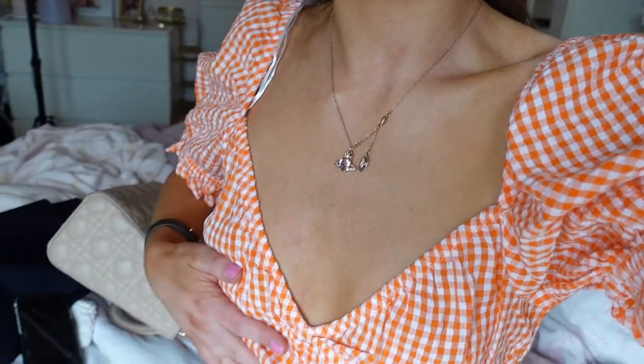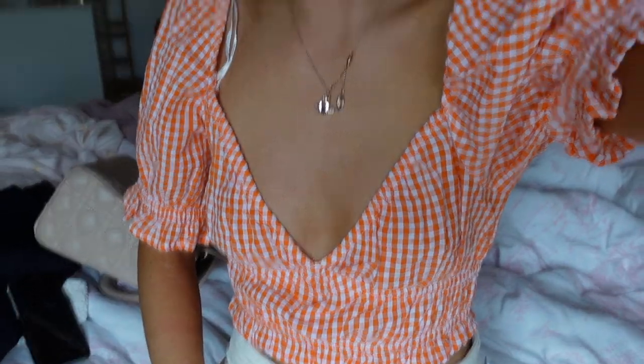But anyway, I'm going to give you all a haul. So I do have a new outfit on, and oh my god, I'm so happy. I might have vlogged this actually, but I got this lovely top from Primark. It was £11. It's this orange gingham top, and gingham clothing is really in fashion at the moment, especially in Primark, and this was the last size 6 as well.